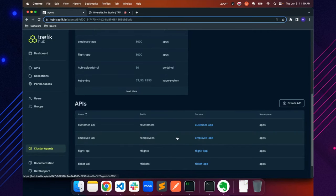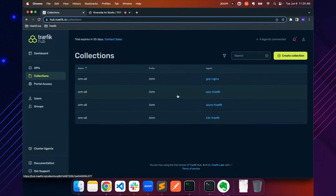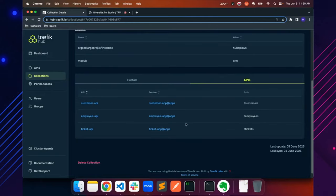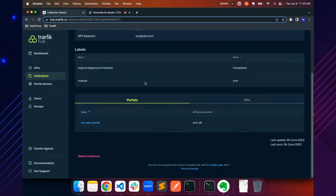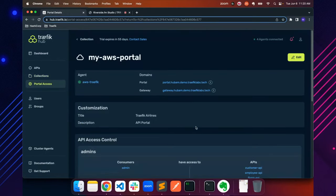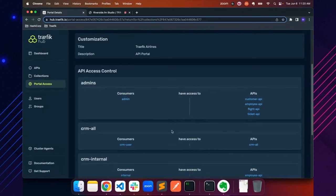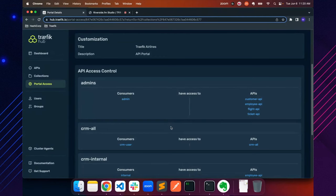For better manageability of these APIs, you can bundle these APIs into a collection using labels. This allows more flexibility and reusability when referencing these APIs. From the portal view, we can also apply API access control policies, or an RBAC, which restricts access to these APIs to specific user groups. Only authorized users or groups should be able to have access to these APIs.